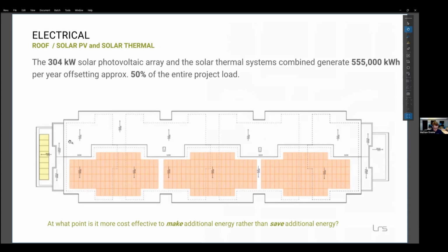We'll hop into the E of MEP, electrical. This project employed both solar PV and solar thermal. What you're seeing here in the orange is the solar photovoltaics in the south portion of this 36 unit building. And on the west side, on the little small gable end there, is the solar thermal. This is a 304 kilowatt solar PV array, and combined the solar PV and the solar thermal generate 550,000 kilowatt-hours per year. That offsets 50% of the entire project load.